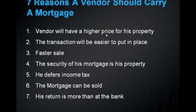Also, if he's willing to carry and you only need to go out and get a first mortgage of $75 and maybe 10% down, and you have that 10%, will the transaction be easier to put in place? Absolutely. Now, if it's easier to put in place and there's no hard money lenders, there's no second appraisal, there's no financing with 3, 4, 5 different banks, is there a chance that we'll be able to close faster? Therefore, we're going to resolve this problem also.